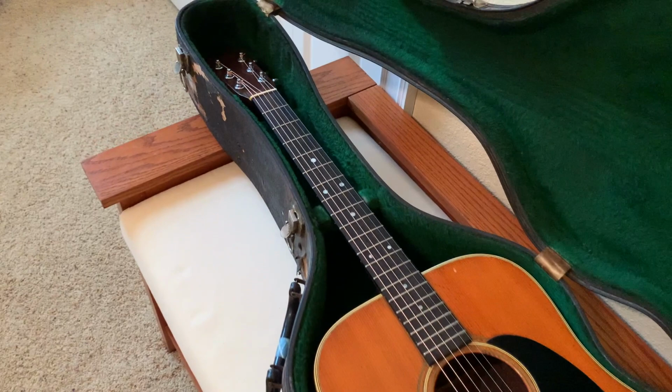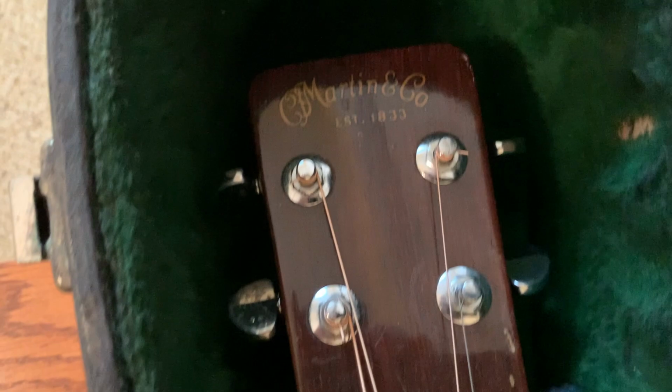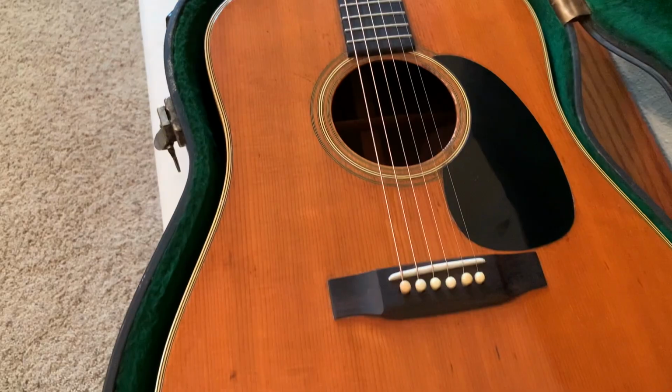I'm looking right now at the headstock of the guitar in this video, so you can see here the Martin logo, and we're scanning down the neck. This has an ebony fretboard on it, and we're slowly getting to the top. Yeah, so the top here, it's bronzed yellow, just like you would expect to see on a vintage guitar.